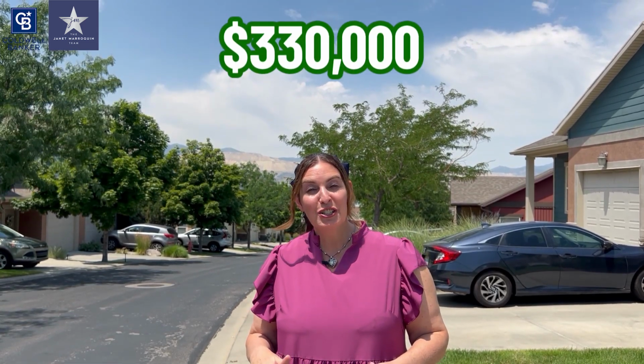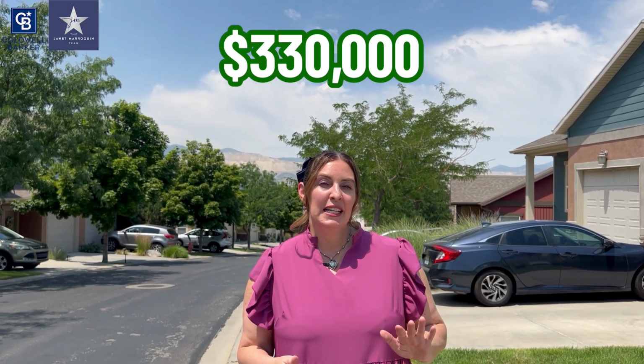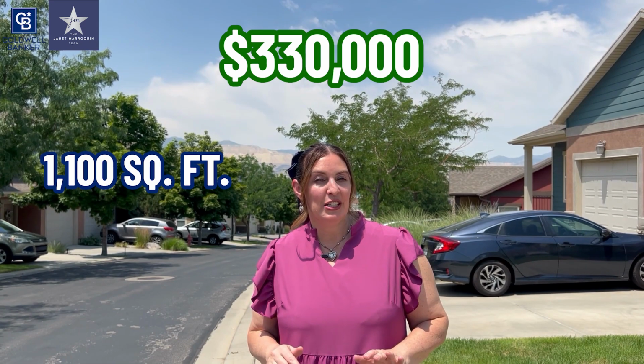So in this exact little neighborhood, there is a home listed and it has 2 bedrooms and 2 baths, and it was built in 2006 and it is listed for $330,000 and it's just right around 1,100 square feet, just to give you an idea of what to expect in this actual neighborhood here. So it's not very big, but maybe that's exactly what you need and what suits your needs.